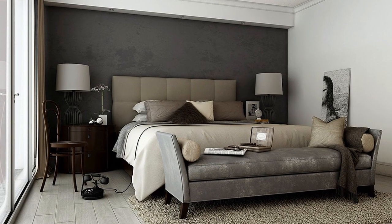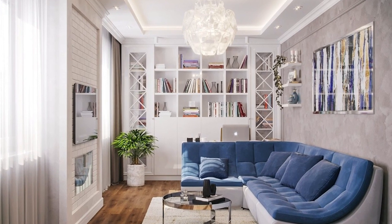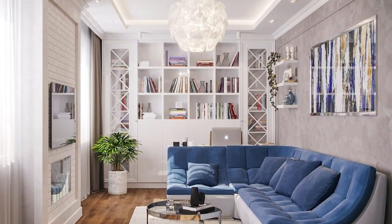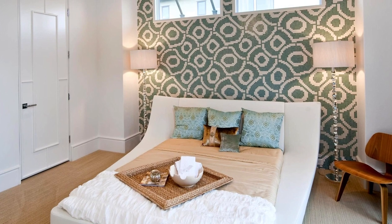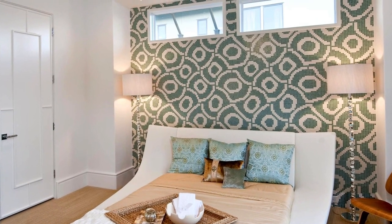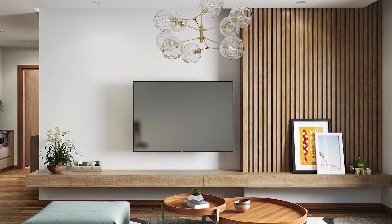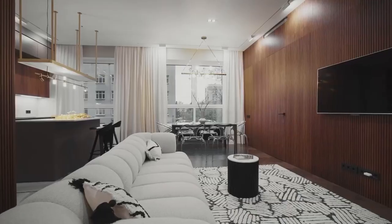At one point, accent walls were super popular. Designers widely used this technique in their projects, and apartment owners did their best to cover any protruding part of the wall with contrasting wallpaper. Today, accent walls are no longer as popular as they used to be, but it's too early to say farewell to them.